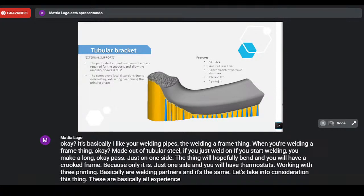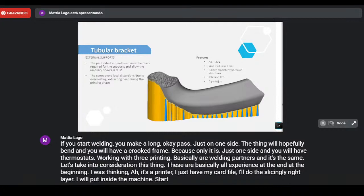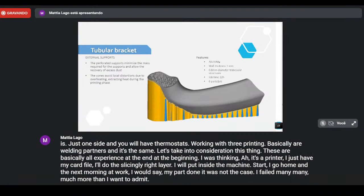At the beginning I was thinking, it's a printer, I just have my CAD file, I'll do the slicing layer by layer. I will set up the machine, start, go home, and the next morning at work, I would see my part done. It was not the case. I failed many, much more than I want to admit. And this was really a pain in the butt.